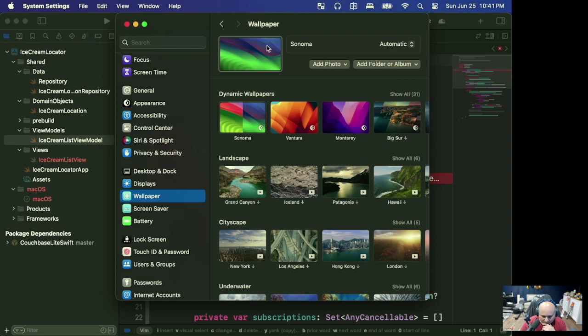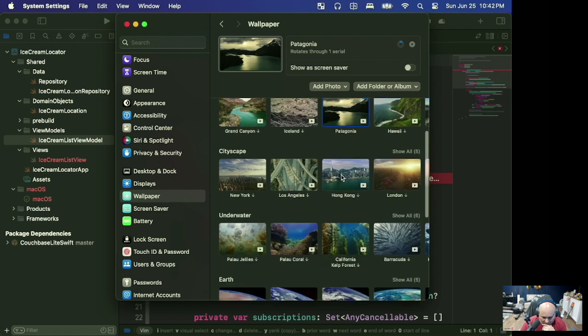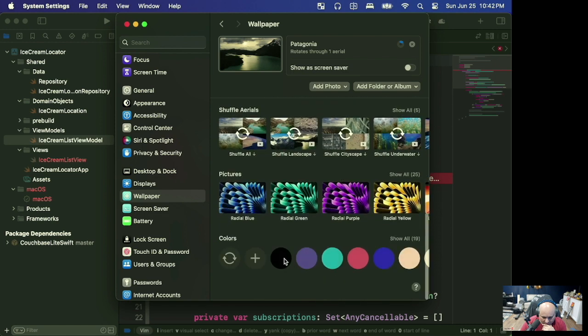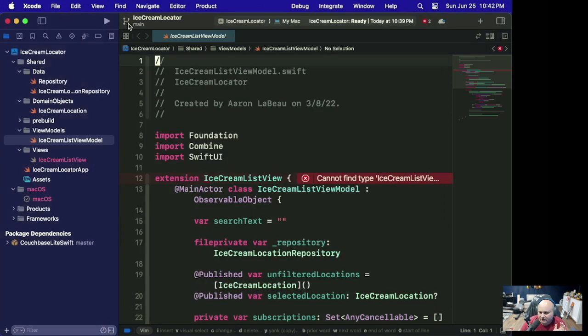I'm looking for a solid. They used to have solid colors on here. Where's their solid colors? Here we go. I'll just go to blue, for example. You can see the whole thing turned a tint of blue now, but still it doesn't look right. Even if I change the background color, it just doesn't look right.